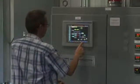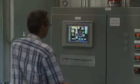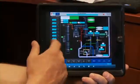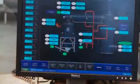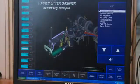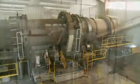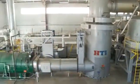On site, the system is digitally controlled with simple and intuitive graphical user interfaces. The system can also be controlled remotely on an iPad, allowing off-site support and total remote system operation. For small systems, some facilities will be able to run dark due to this feature. This completes the process and allows the biomass power system to achieve efficiencies of up to 80%.